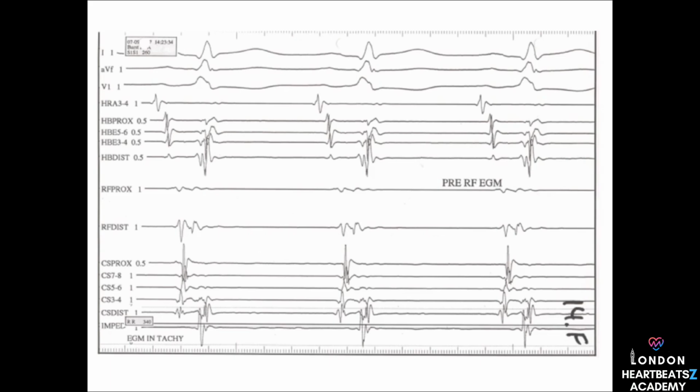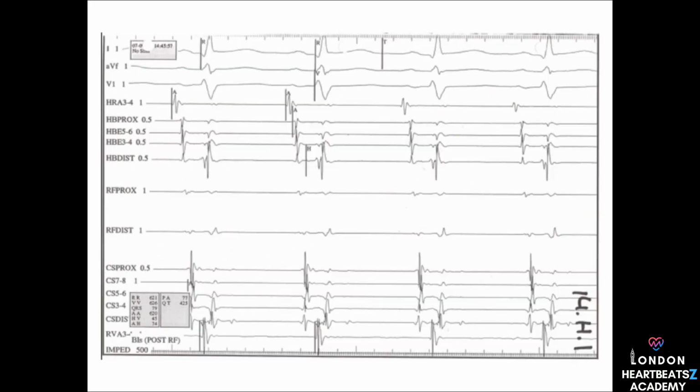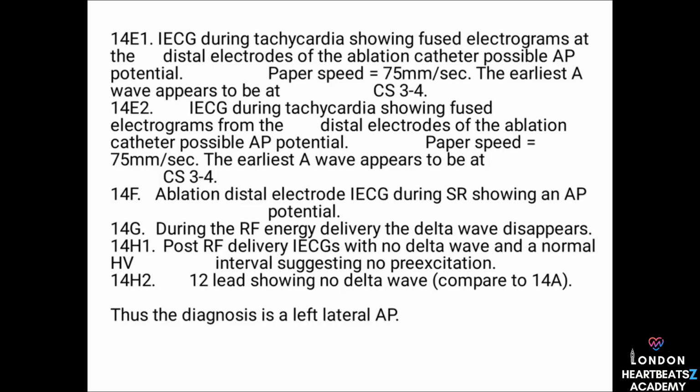And now for the big moment. Figure 14G, we see that delta wave disappearing during RF energy delivery. The shortcut's gone. What do the post-ablation figures show? Figures 14H1 and 14H2, those are showing us the intracardiac electrograms and a 12-lead ECG after ablation. No more delta wave, normal HV interval, successful ablation of that left lateral accessory pathway. It's amazing what they can do these days.